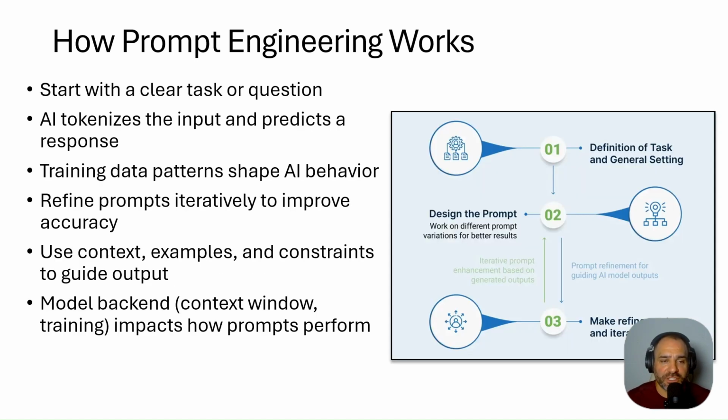So how does prompt engineering work? First you want to start with a clear task or a question. Essentially what you're doing is defining the task for the general setting of the entire model and the entire results. Once you do that, your question is sent to the AI and it's tokenized, which means it's just broken up into the text of what it will understand. And then the AI predicts the response of what you need.